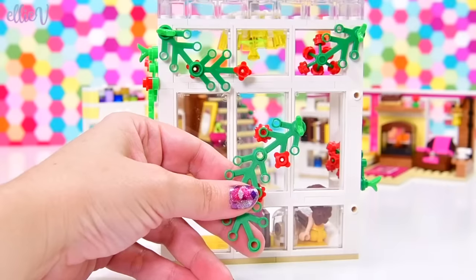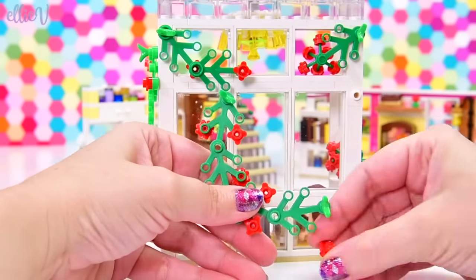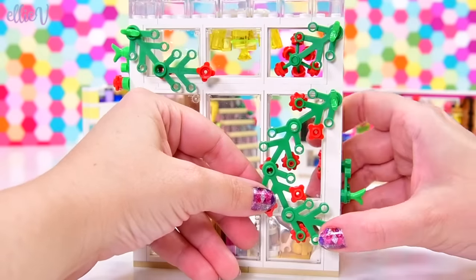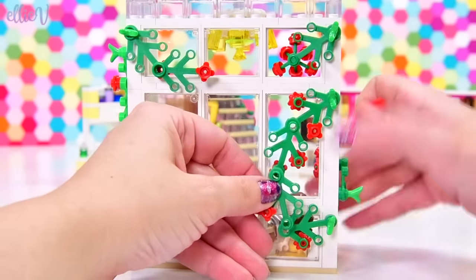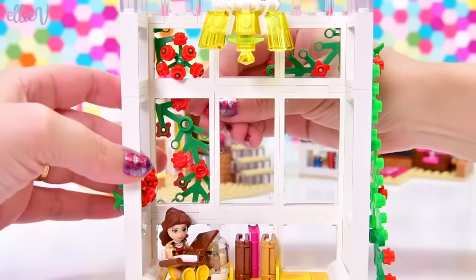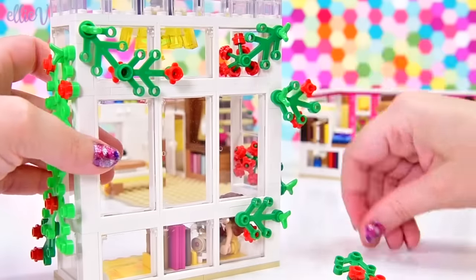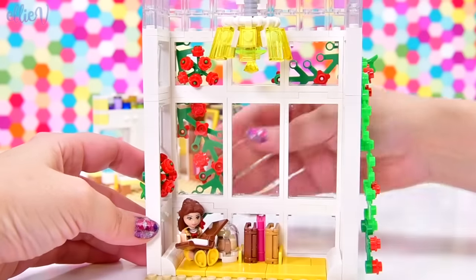Now this one here is going to be down near her reading nook, and it has got some of the real little rose flower pieces on it, and they're going to face inwards into the glass. Let me just see if I can angle all this so that it sits really nicely. How does that look? That looks pretty good. We'll just readjust it a bit. There we go.